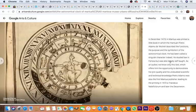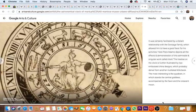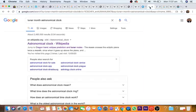Now, he studied law in Ferrara, but was also largely self-taught. As an author, we know only this text, which offers him the opportunity to demonstrate his lyric quality and his undoubted scientific and technical knowledge. Pietro Adamo was also the first Mantua publisher, leading to printing in 1472 a Tractatus Maleficorum, and later the Decameron. So this publisher was himself very much a polymath, very interested in how this thing works and functions. And look, I'll leave the rest to you. You can read it. It's fascinating. It goes on and on. I've read half of it, but let's continue the video.